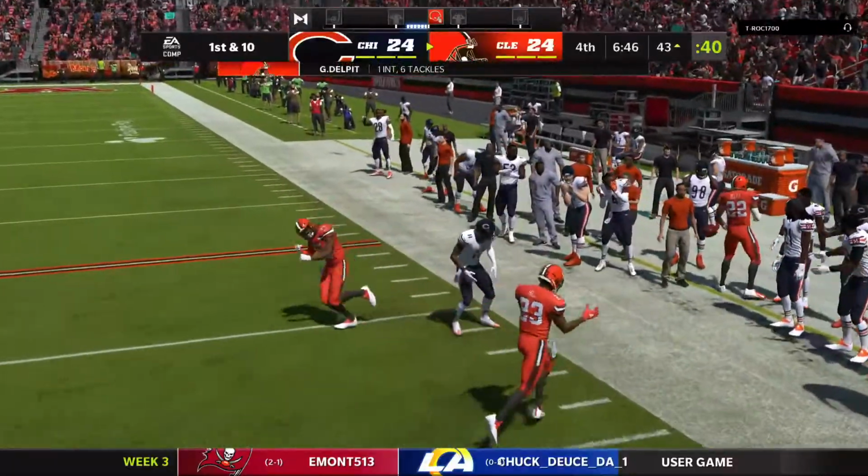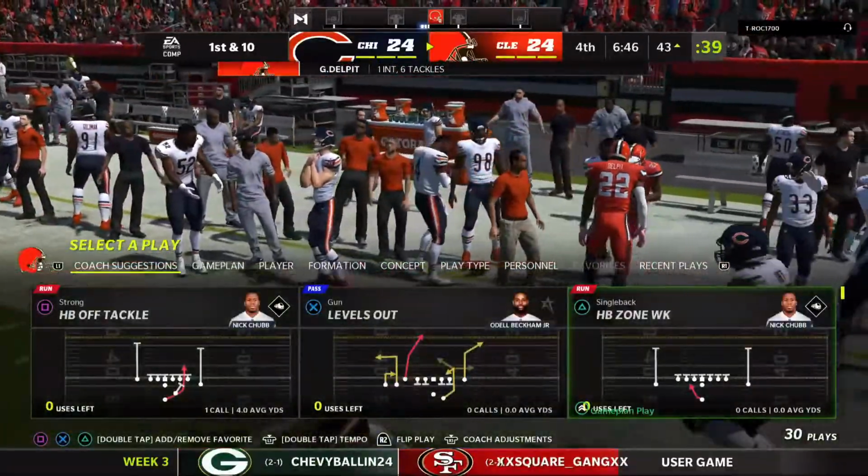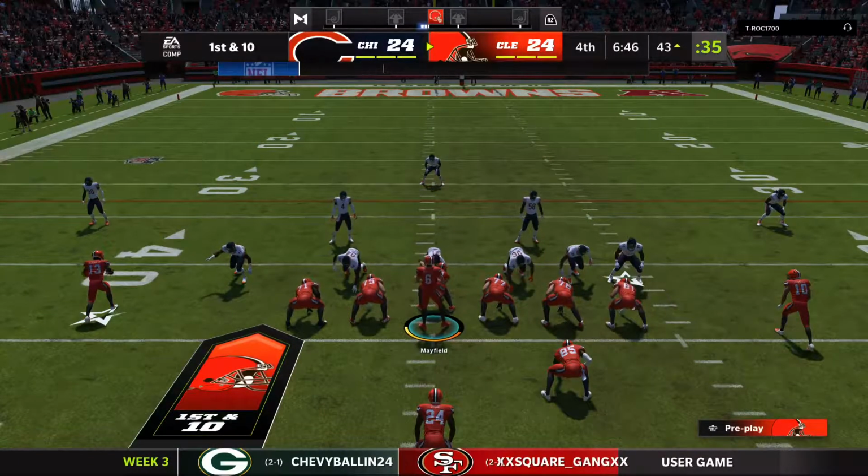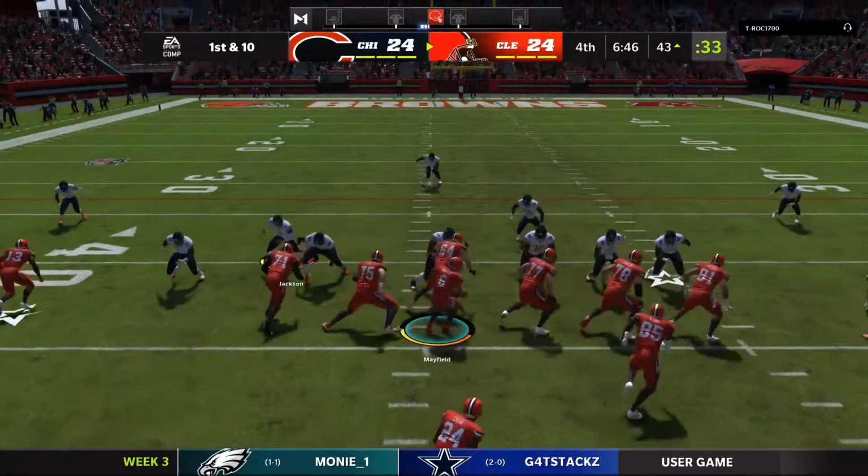And this is going to be intercepted. Picked off by Grant Delpit. Some good games going on in the early window. This might be the best of the bunch.